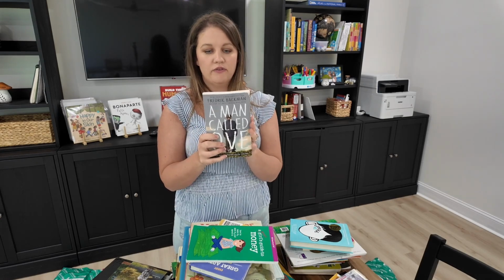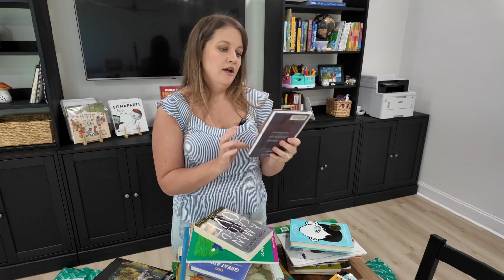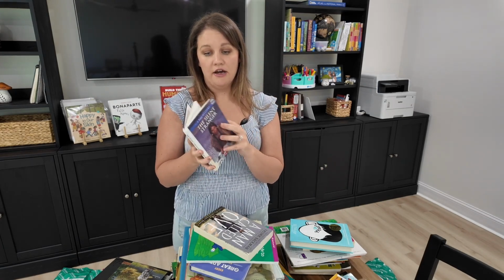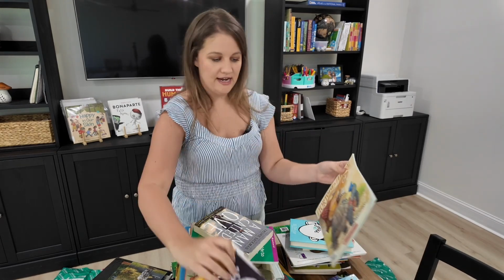A Man Called Ove, of course, I love Fredrik Backman, and this was one of my free books that I picked up, so that was free. The Silent Stranger, so once again, Thanksgiving, this will probably be another read aloud that we do along with Sitting Bull, so we'll do both of these. Pirates, the research guide to go along with our tree house.